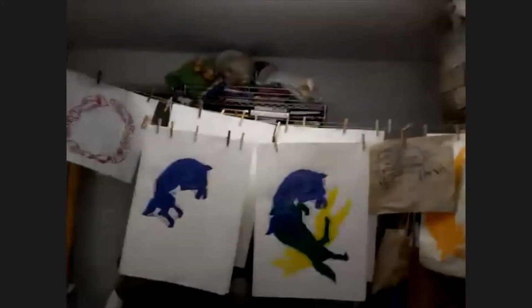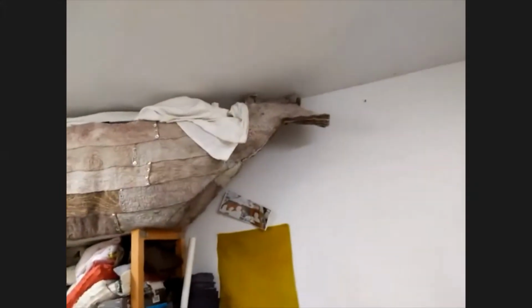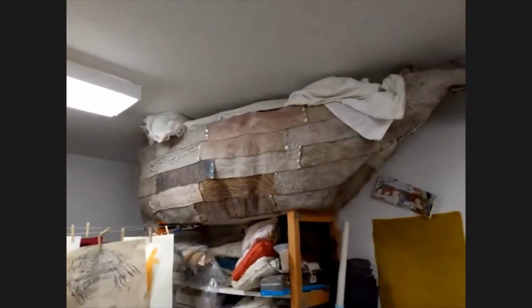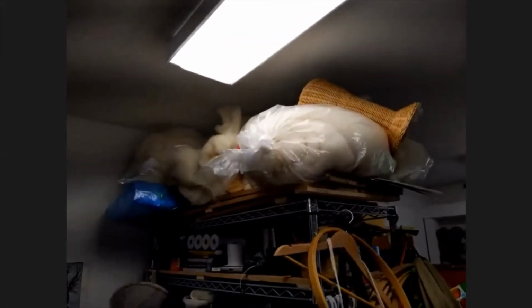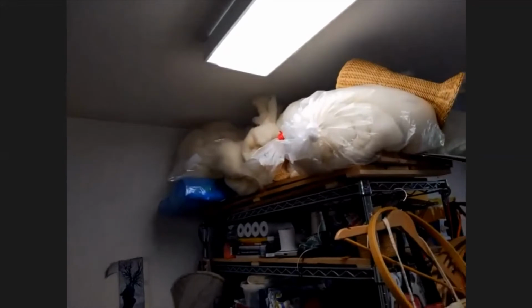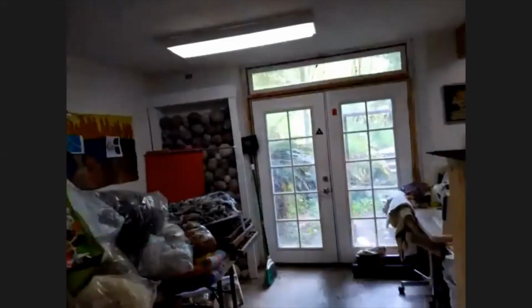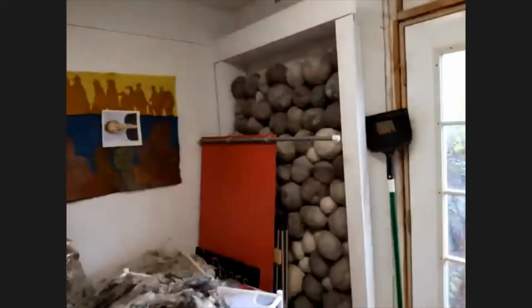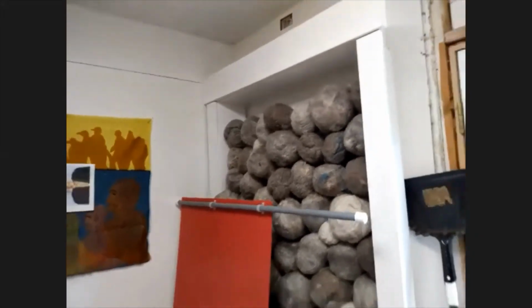So, you know, work is stored, some prints in process. Work is stored up here. This is a large boat. It showed a couple years ago. It's made of felt. It showed at Arts Walk a couple years ago. These are some quilt bats that went into a lot of the quilts that I showed in fall for Arts Walk, and also the ones that are on the TCTV Arts Walk replacement. And then all these felt balls were part of an installation project that then morphed into something else.